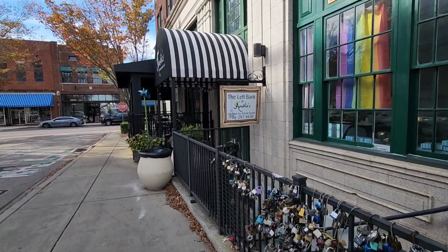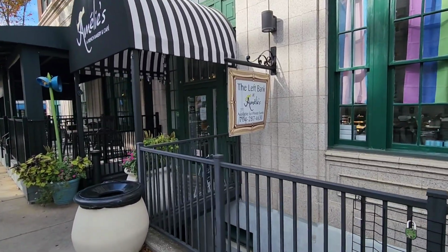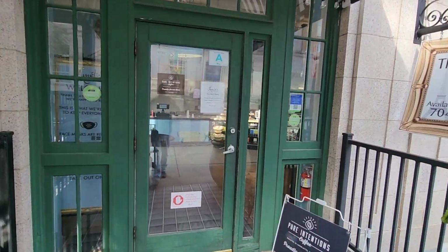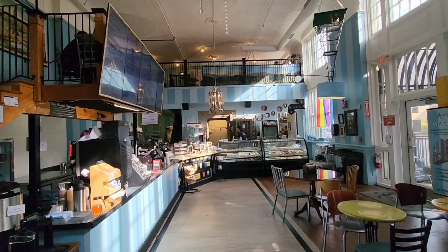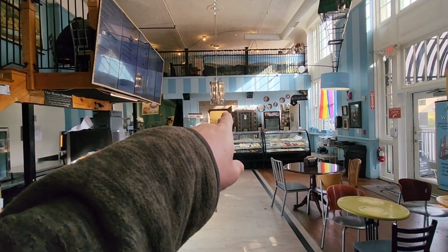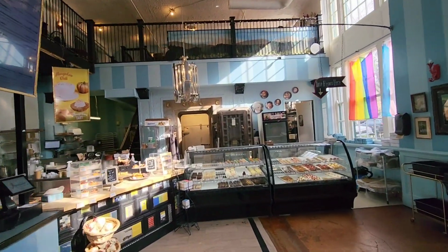And to the left, you take a left at the bank, you get into Amelie's. And it doesn't look like they're open right now. Could they be? Let's take a look at the inside. Yeah, it just doesn't look like they're open. Supposed to be open at 7 a.m. She's open. So when you're downtown Rock Hill, this is Amelie's. They're all themed out. Look at the old bank vault right there. And that's where the freezer is now. Look at that door. This is great.